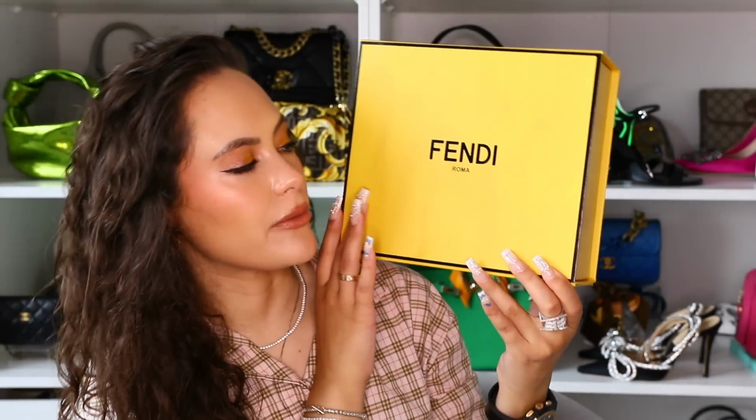I bought this as the last thing I bought myself in London before moving over here to NYC, and I thought it's only right that I come on here and show you what's inside this yellow box. What is inside is very me. It's very me, you're not going to be surprised by it. But the colour may shock you.